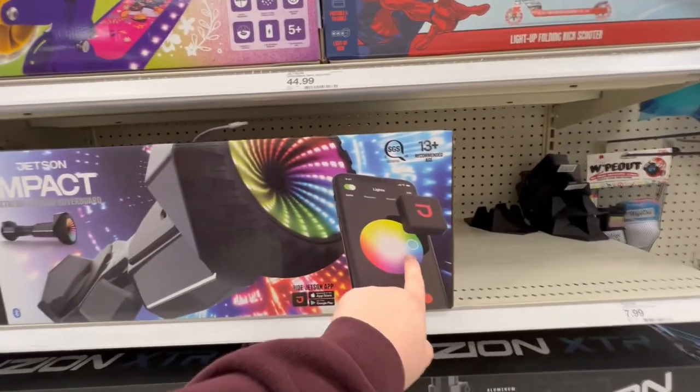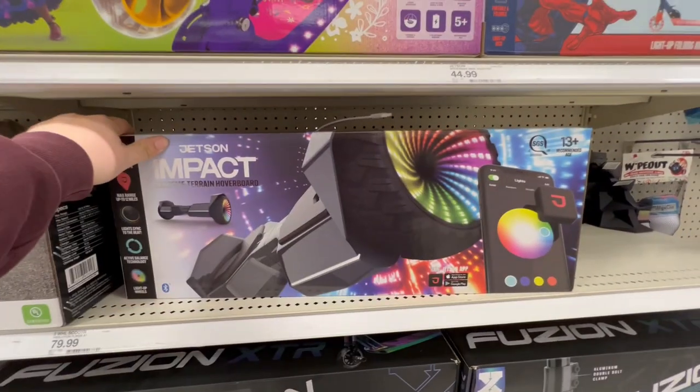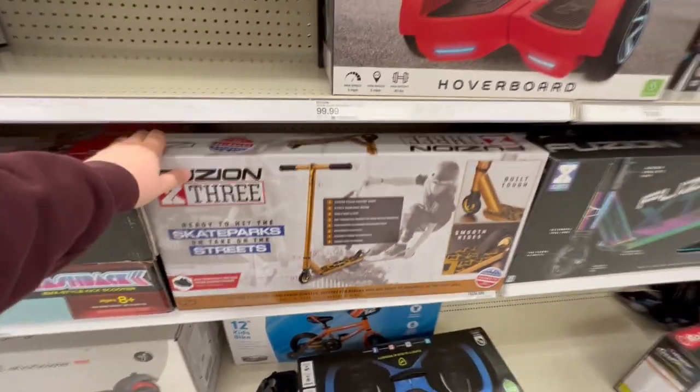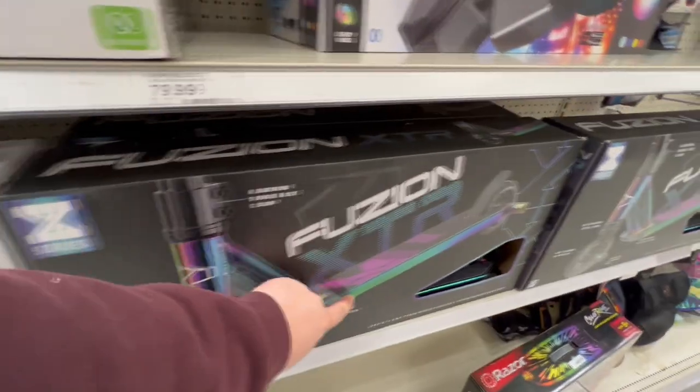And it looks like you can hook it up to your phone so you can have custom colors on here and probably hook up your music too. This is a sweet gold scooter. I love anything gold. Check that out. That'd be awesome to open up on Christmas. This one's cool too. I don't know what that color scheme is called. That's real colorful. That is super cool.